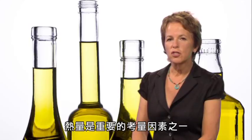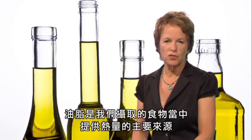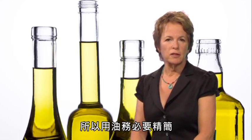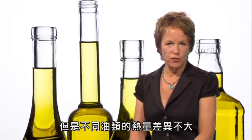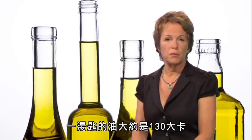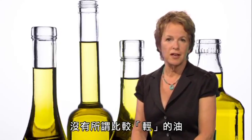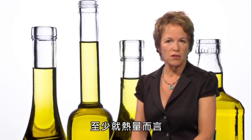Calories are a consideration only because fats are the most concentrated source of calories of anything we eat, so it's wise to use them sparingly. But there are no calorie differences among oils. They all run about 130 calories per tablespoon. There's no such thing as light oil, at least in terms of calories.